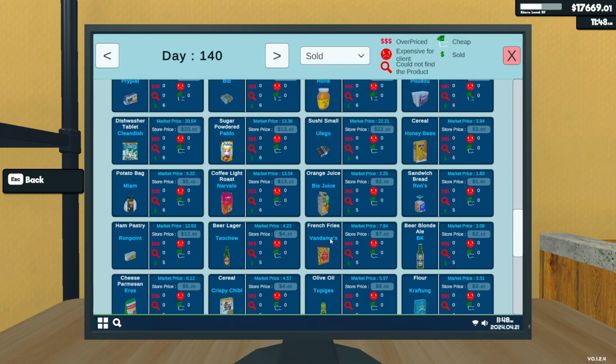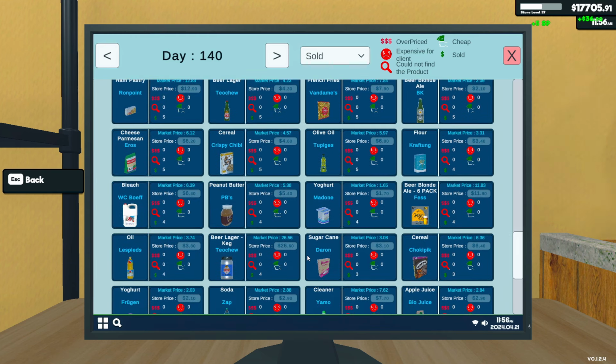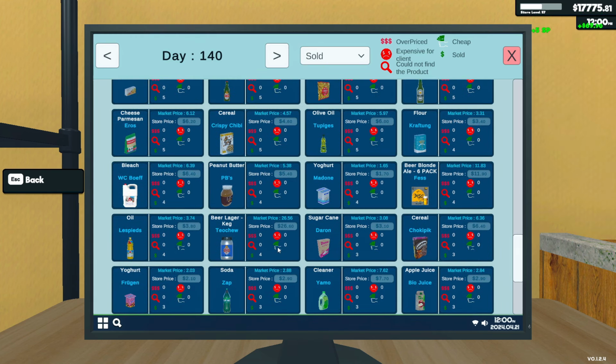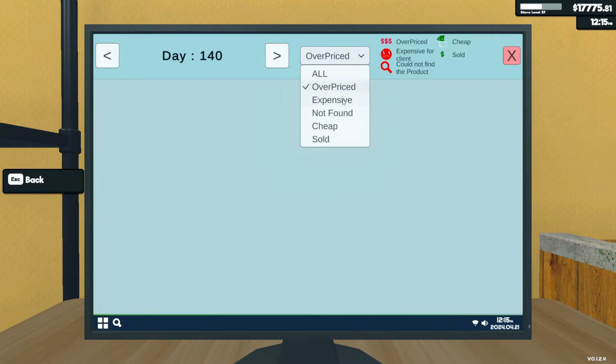And then I think that's the only one I see that we just purchased and we sold it. Yeah, well, this one too. We sold 4 of these. But this, oh no, this one did have also high profit. But anyway, let's make sure nothing is overpriced, expensive, not found, or too cheap. Very good. We go to today and we do the same. Just kind of cleaning out a little bit. All right, we're good to go.